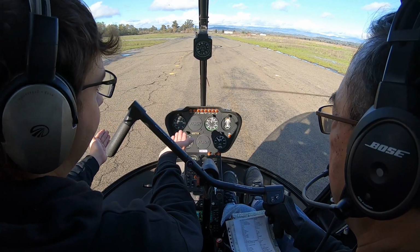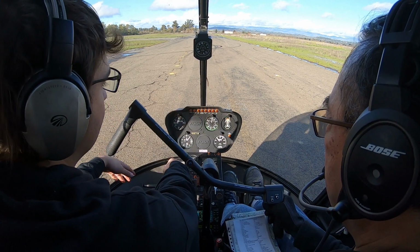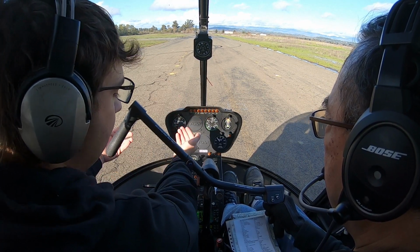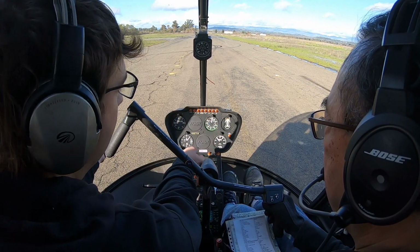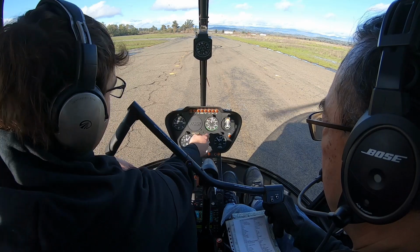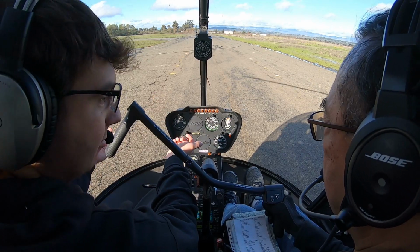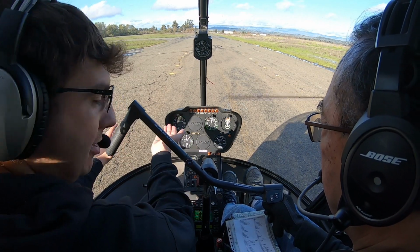But just keep your scan going and think about what's going to happen when you make an input, whether it's forward, aft, up, or down, and does one solve both? If you're high RPM and slow, push forward, right? Then maybe you need to check the collective a little bit, but that kind of thing. Does that make sense? Okay.